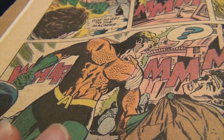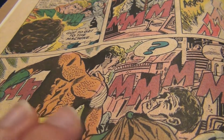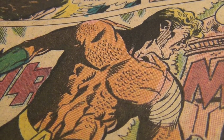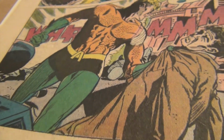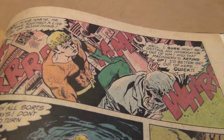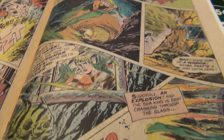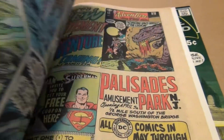I don't mind when he has that scratchy style, but whenever he tightens up the inking, look at that. That's just gorgeous. That is as good as anybody. That's why, you know, the dream team for me with many artists is Tom Palmer. I think Tom Palmer would make his art come alive even more.